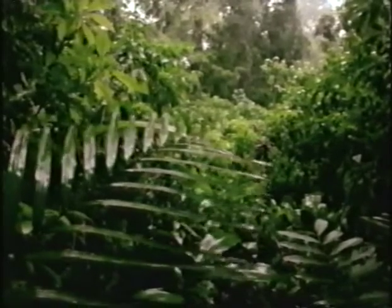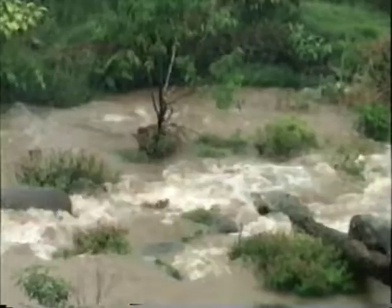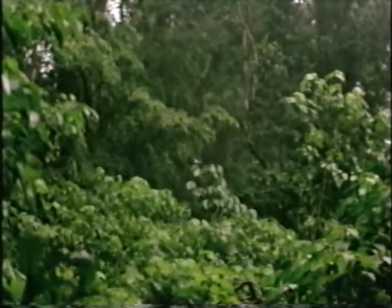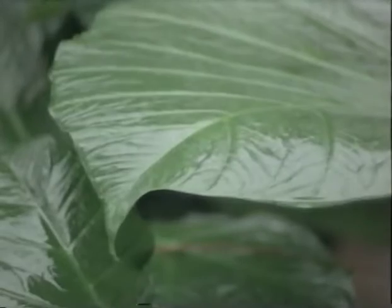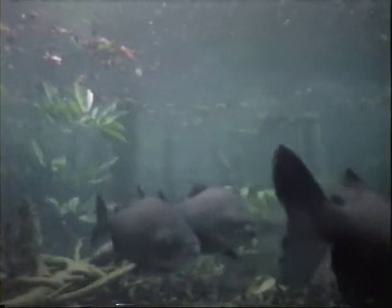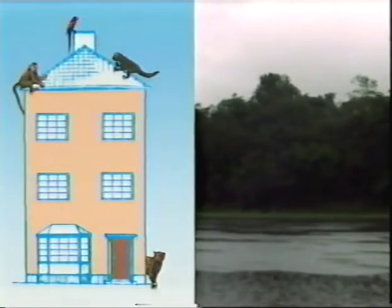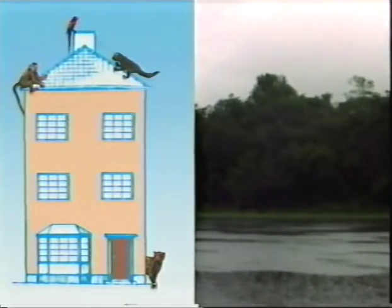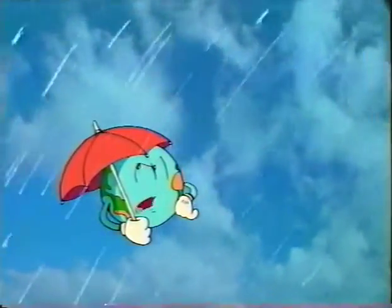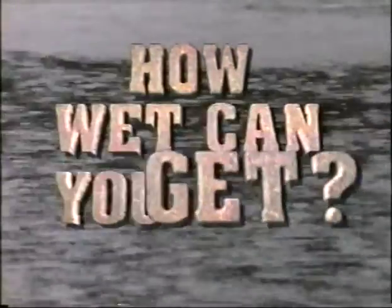Whether you're on the floor or in the mid-layers, there's just no escaping it. Rainforests are called rainforests because it rains most of the time. Some get up to 400 inches of rain in a year. That's as high as a three-story building. With all that rain, sooner or later, the question comes up. Just how wet can you get?